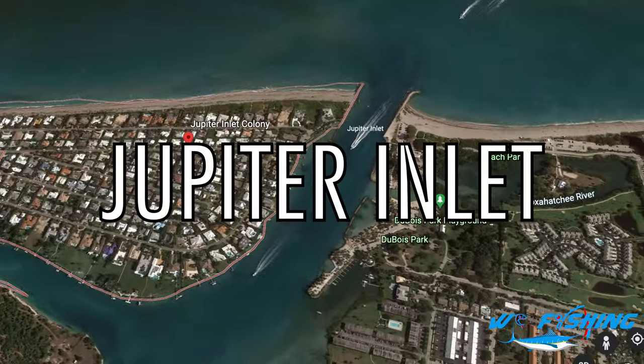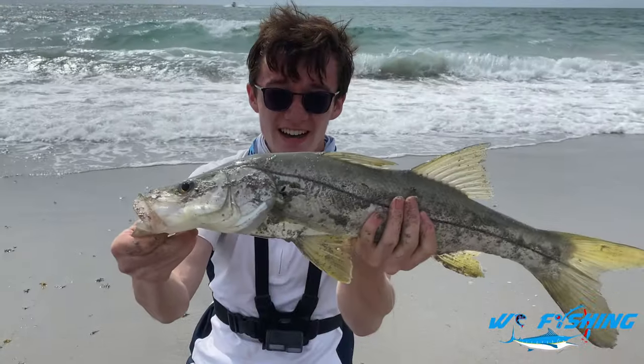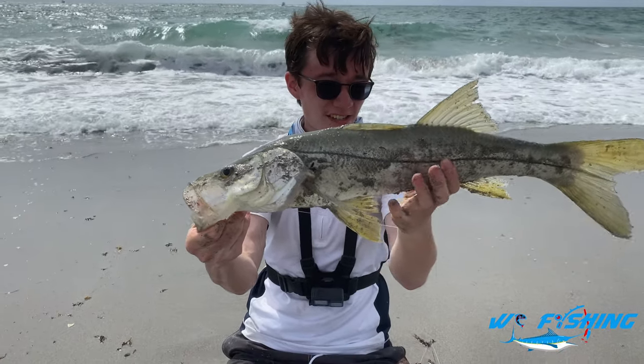For redemption, I decided to try and film the rest of the video at the Jupiter Inlet, where I did manage to catch this nice mangrove snapper, about 12 inches or so, a couple other little fish, and this really nice snook, about 25 to 30 inches. Unfortunately, I seem to have misplaced that footage, so I was not able to put together the rest of it, but we did have those clips right there. Really annoying to end the series on that note, but unfortunately, guys, all good things must come to an end.